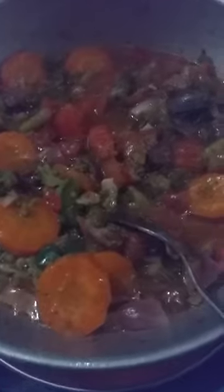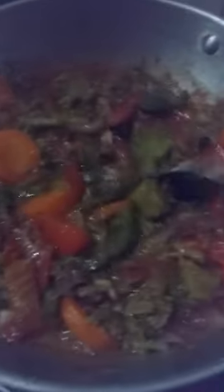Three tablespoons of water, and this is the end result, guys. I let it cook for 10 minutes. Don't let it stick on the pan. Leave some soup. Let it be soggy.